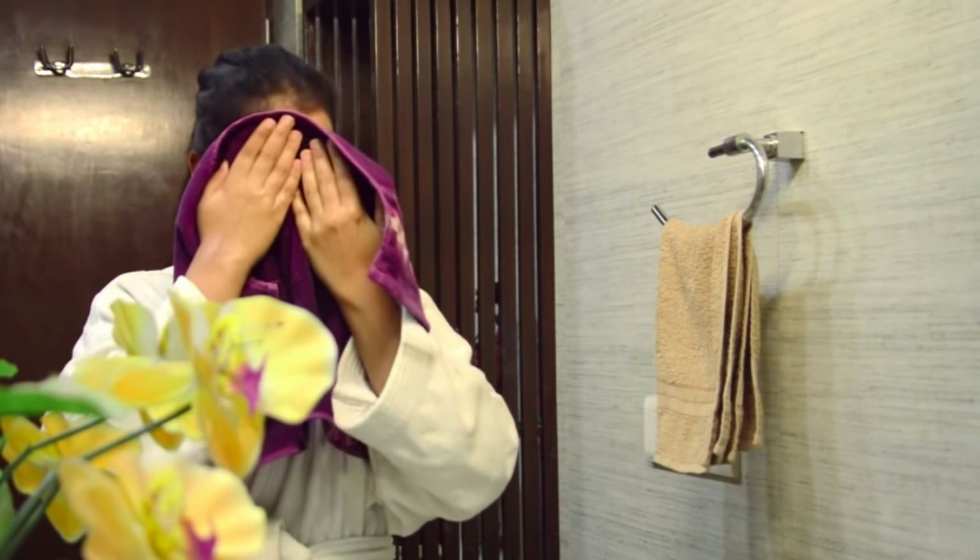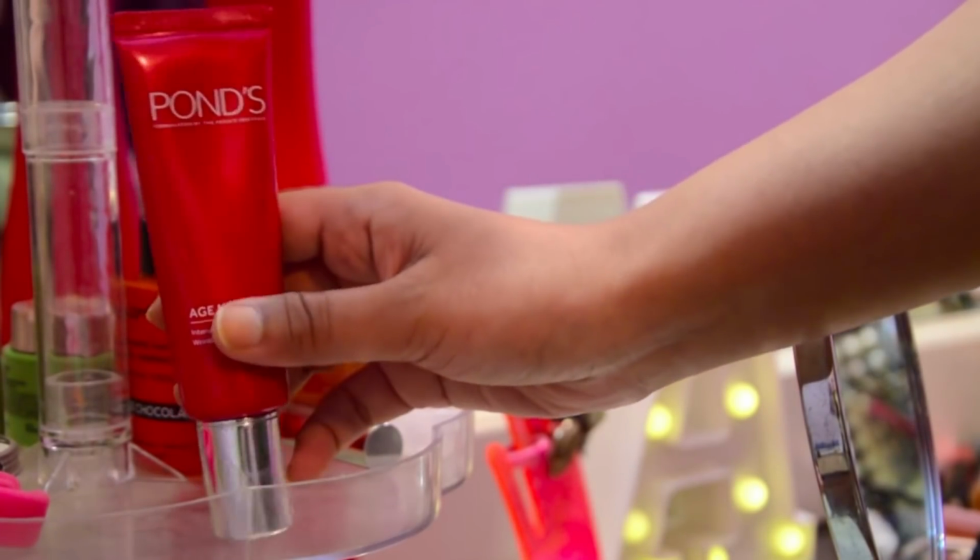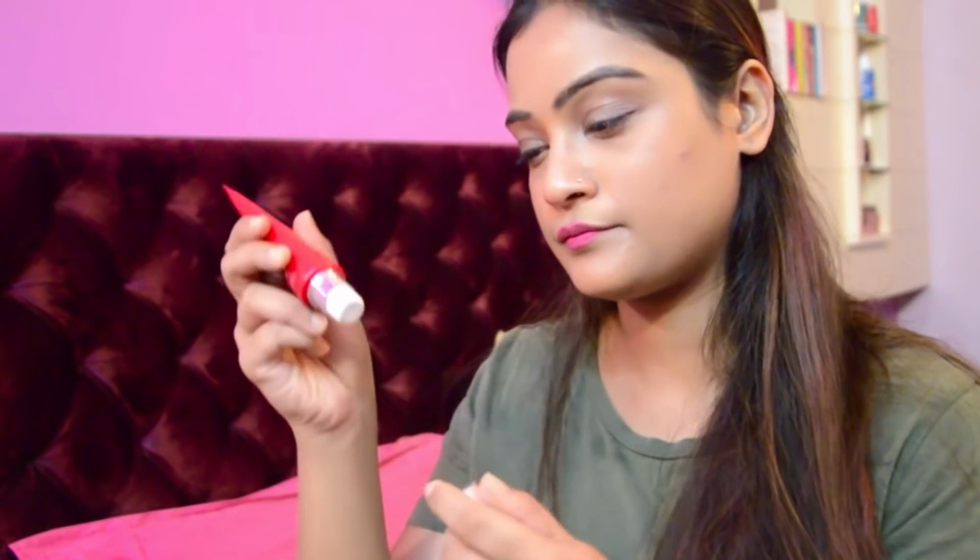Moisturizing the face helps to lock in the moisture and keeps your skin soft and supple. I love using the Pond's Age Miracle Wrinkle Correcting Cream, the creamy texture of which protects and pampers the skin and boosts the skin cells' moisture level from deep within to deliver plumper skin.